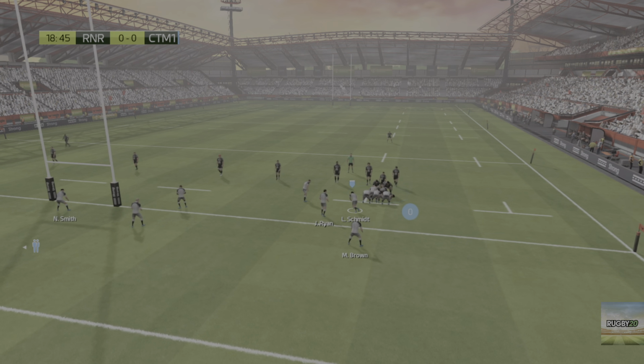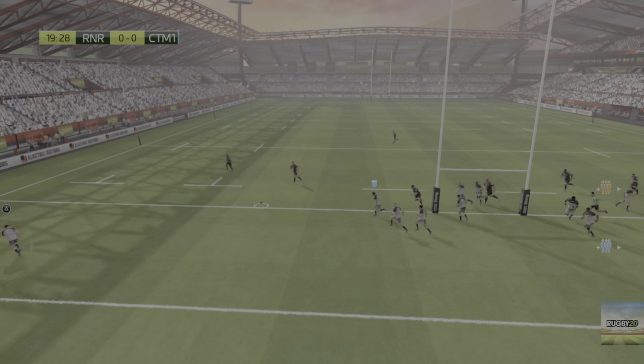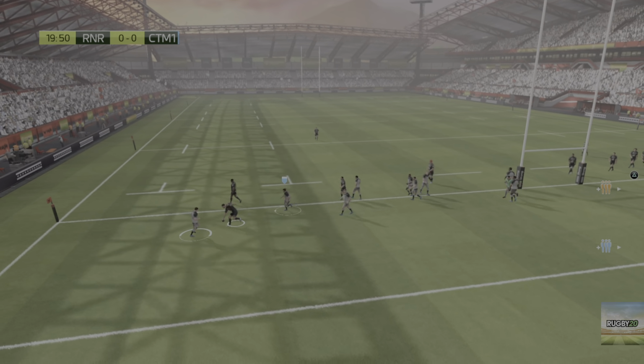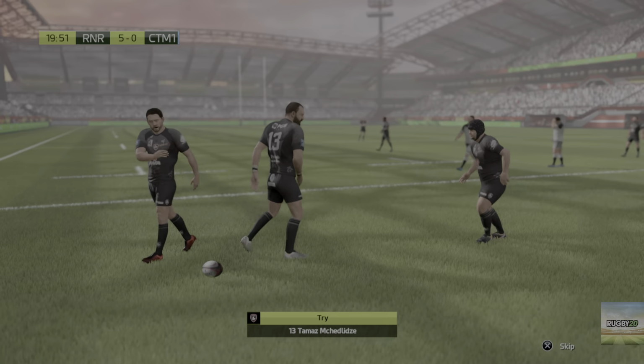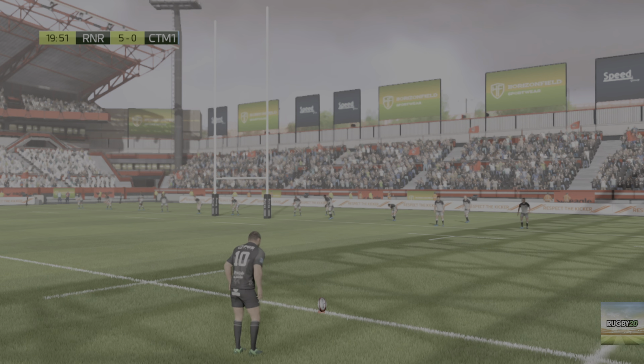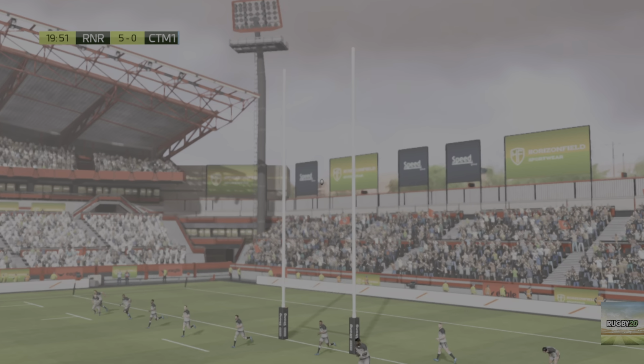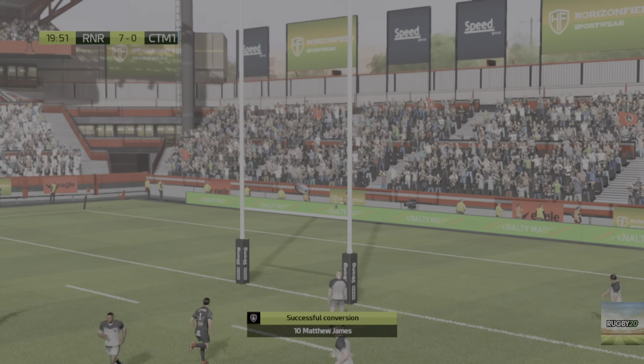The scrum half can launch the next attack. Ryan passes after the tackle to Barry. They have to get the ball to the winger. Great work, clinically executed. Absolutely, Nick. With that move, they've really raised their game. And it's through.